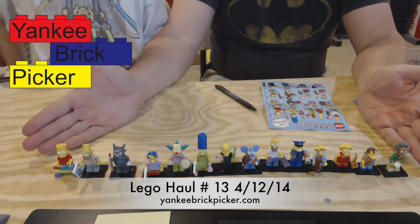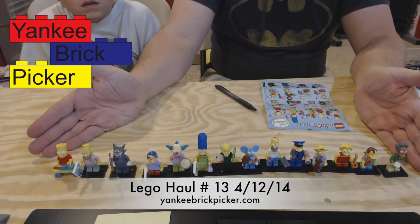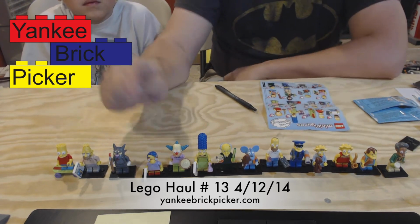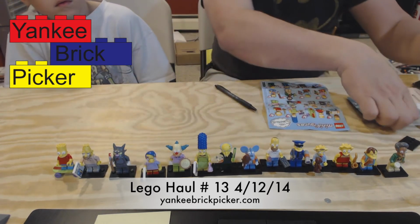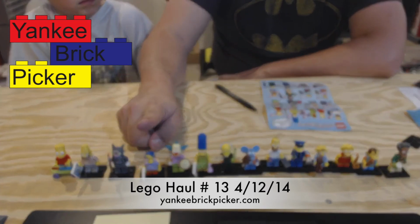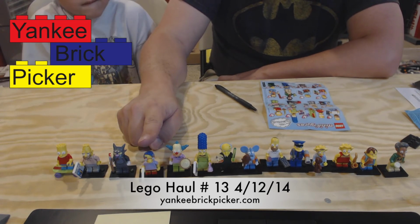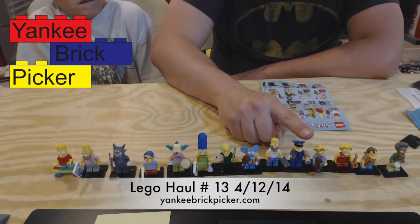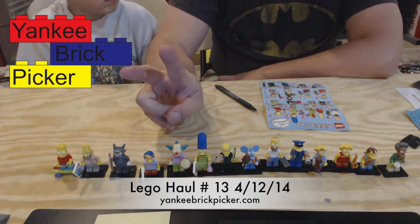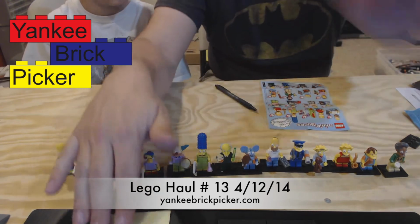Okay guys, we finished building them all, so these are the figures we ended up picking up. I swear, I thought I got Flanders, but we ended up getting... We had 3 extras, so I guess my feeling skills weren't the best. We ended up getting 2 of Millhouse, and we ended up with 2 of the cops. And we ended up with 2 Marges. So the 2 we're missing is Flanders and the other boy.